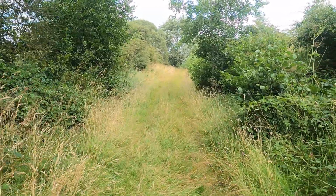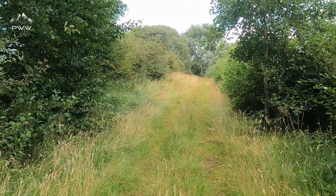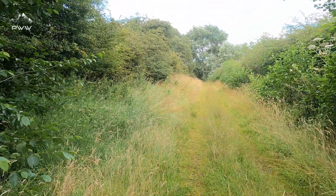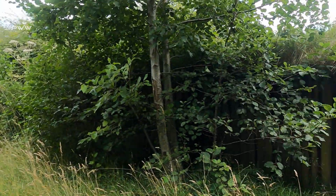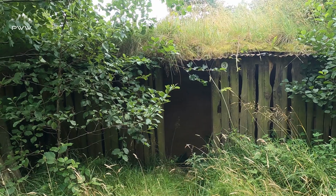We've got a little bit of bogs going on, and we've got water over on our left and also water on our right at this point. Can't see it. Oh look, there's another hide. That is hiding. Number 3 we're up to.